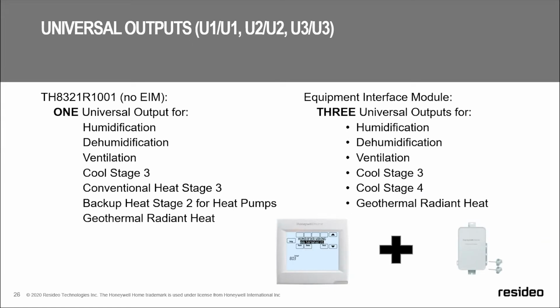So universal outputs. If you're using just the thermostat 8000 itself, you get one in that scenario where you can hook up however you want to use it, whether it's one humidifier or dehumidifier ventilation. You can use it also for cooling stage 3 and conventional heat stage 3, and then backup for heat pumps plus geothermal heat. So very flexible control, but you can really expand it when you add the equipment interface module, which is listed there. And you can see the list there. So humidification, you can actually do all 3 at once, in addition to adding the different stages and the geothermal.